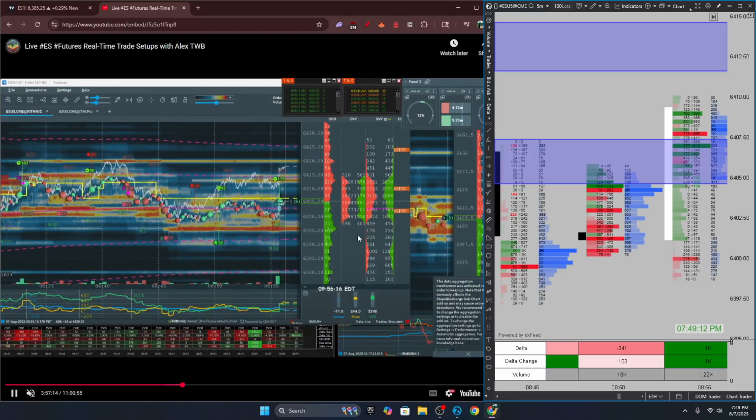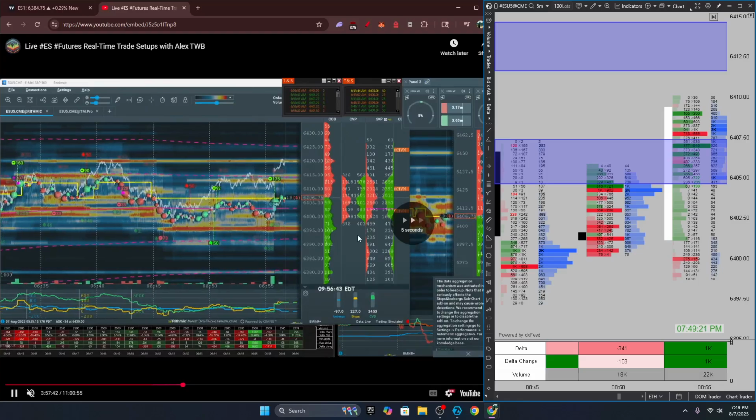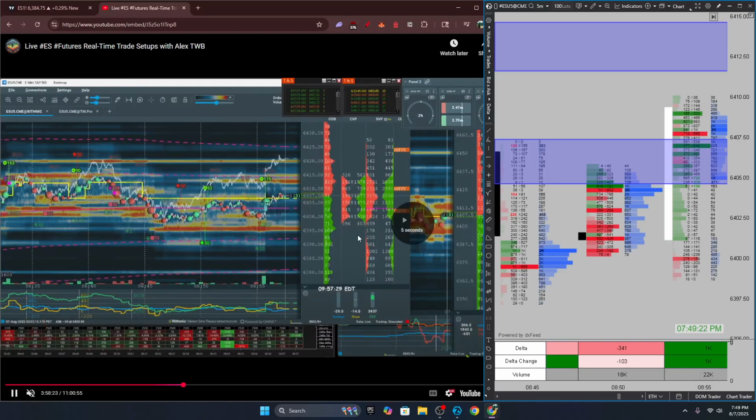You could also consider it a profit trade since it was one tick in profit, but no, it's going to count as a break even trade since commissions are accounted for. Now let's keep moving forward.